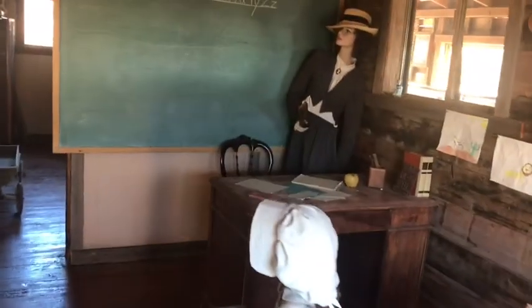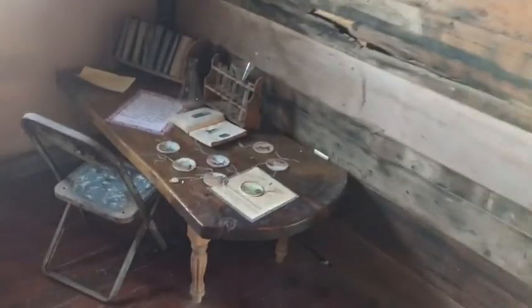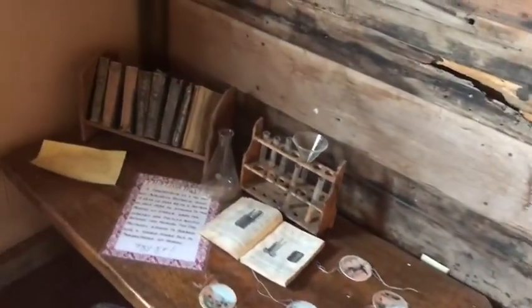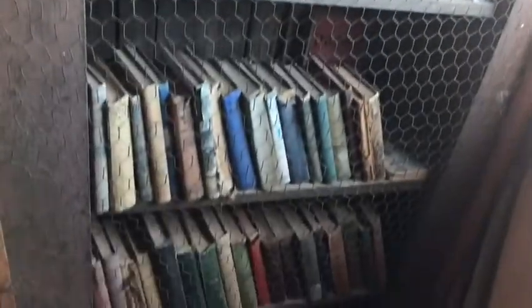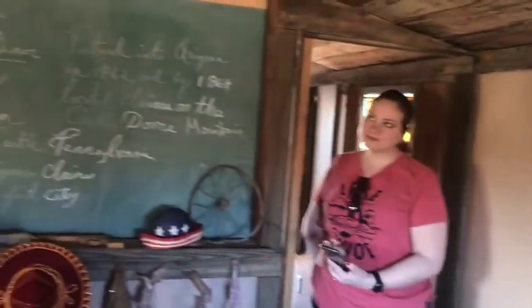I think we can walk back through here. The old wagon. Must be another little room for the schoolhouse. Because there's another little desk and a little table with little goodies on it that they must have played with. There's some little old books. Here's a whole cabinet full of books. They've got wire across in front of it for obvious reasons so people don't steal it. Hello.